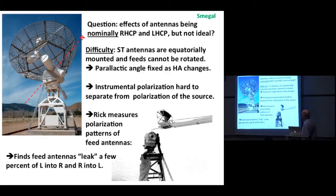The problem being, for Rick, that the antennas are nominally right and left-hand circularly polarized, but in reality, there's a leakage, or could be, between the hands of polarization in the feed antennas, whatever. So here he sets out to measure the polarization properties of the feed horns that Bruce introduced earlier. And he finds, in fact, that they do leak right into left, left into right to some degree anyway. Also in this telescope, with equatorial mount, it's very difficult to separate the instrumental polarization from that of the source, because you cannot change the parallactic angle, and an Altaz mount, like at the VLA, does it automatically. Whatever.